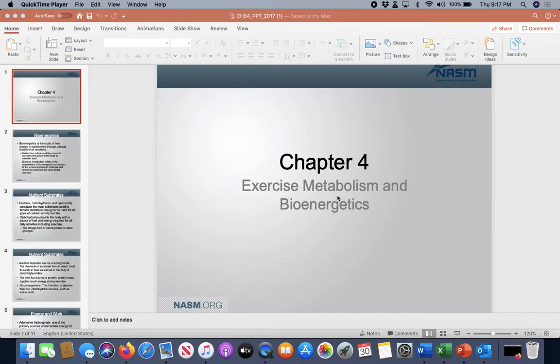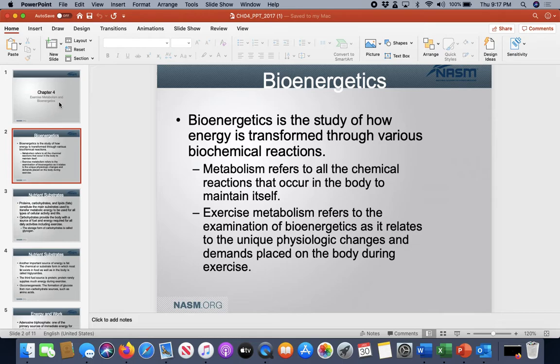Basically it's food in, then that whole process of breakdown with or without oxygen, and really what it comes down to is how it works within the cells. So let's roll through here and not skip a beat. Again, bioenergetics is the study of how energy is transformed through various biochemical reactions.